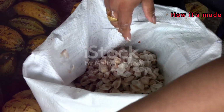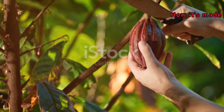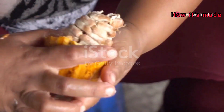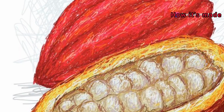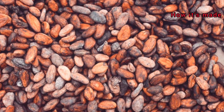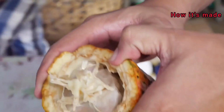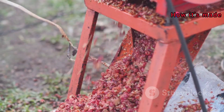Harvesting cocoa beans is a manual process. Farmers use machetes to cut the ripe pods from the trees. This hard work is usually done twice a year. The main harvest season varies by region. Once the pods are harvested, they are opened. Inside, there's a sweet, sticky pulp surrounding the beans. Farmers scoop out the beans and pulp together. This mixture is then placed in shallow containers.